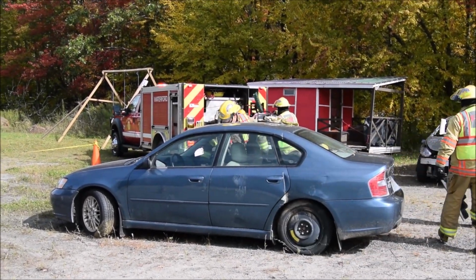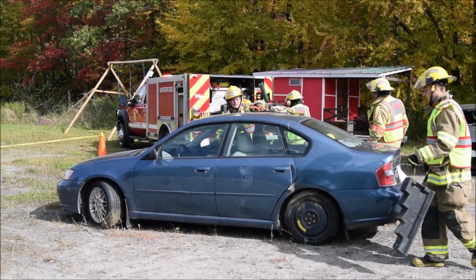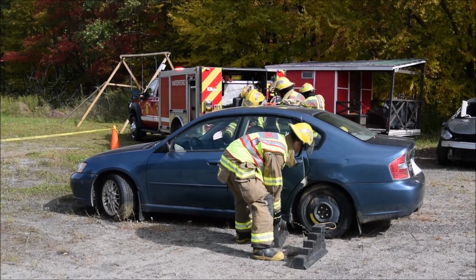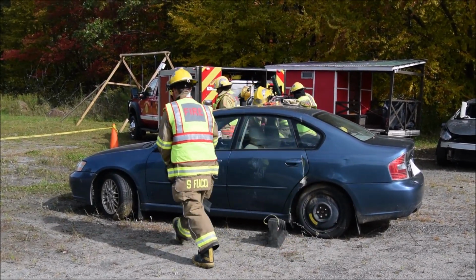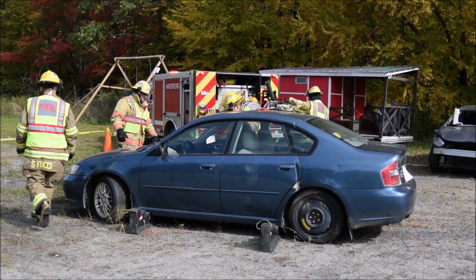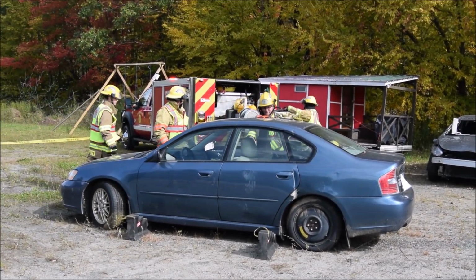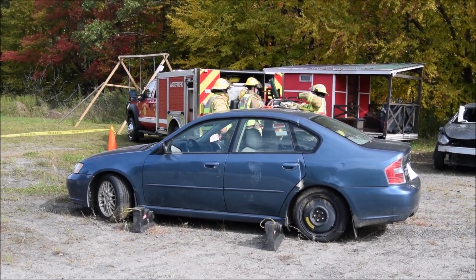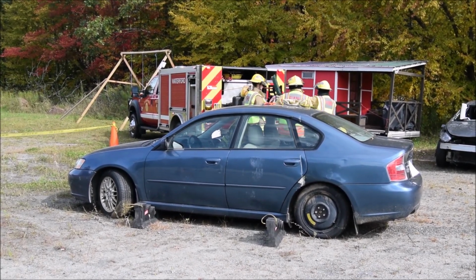First step is vehicle stabilization. You've got to make sure it doesn't move. Obviously, right here in this particular spot, nothing's really going to go anywhere, but it's part of common practice. Now if you get to one that's rolled on its side, or on a hill or a slippery surface, stabilization becomes really important and sometimes can take longer than getting the patient out.